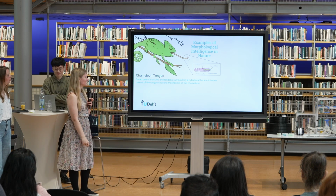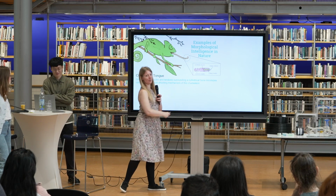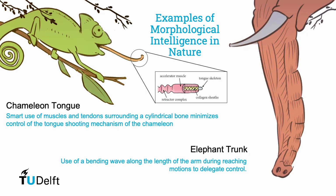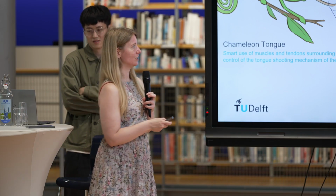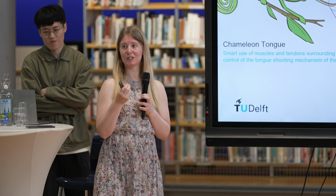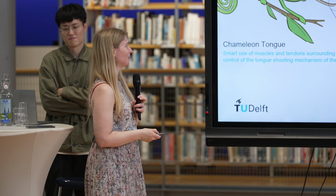But actually what it has is a type of tongue skeleton, a bone. And around that bone there's an elastic layer. And around that elastic layer is a muscle. And when it contracts its muscle, it elongates the elastic layer. And then once it reaches the end of the bone, it sort of releases that energy and it shoots off the bone. So it's quite an interesting system.